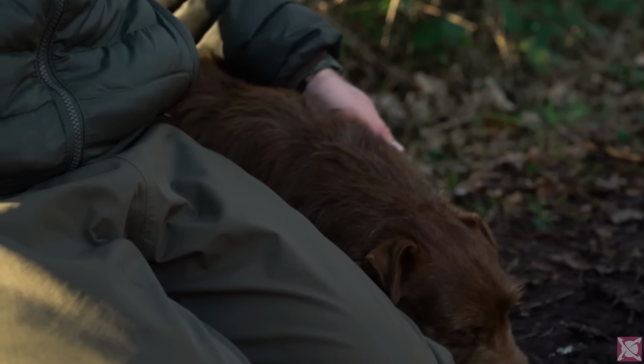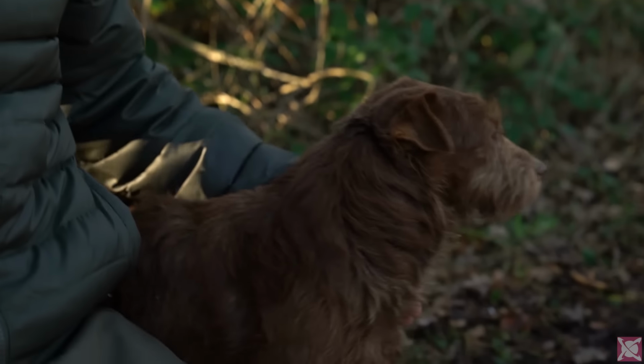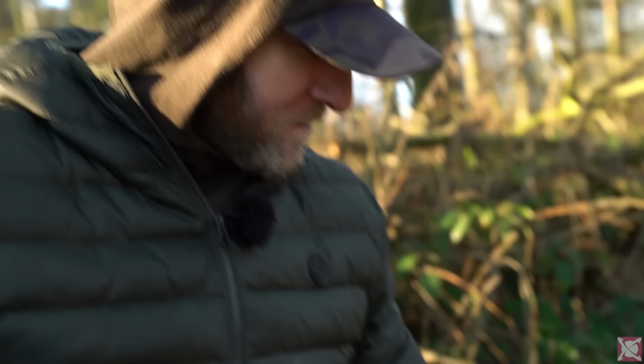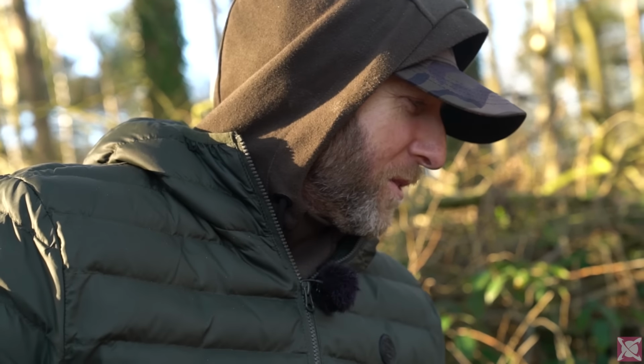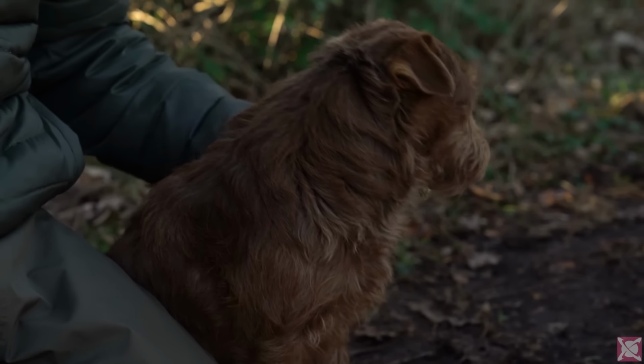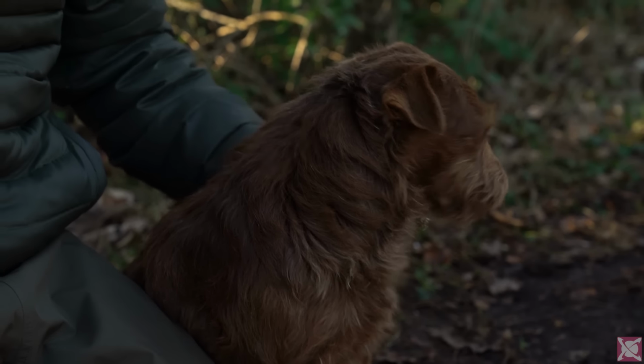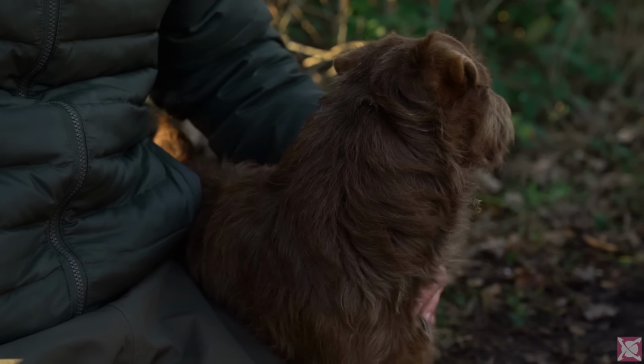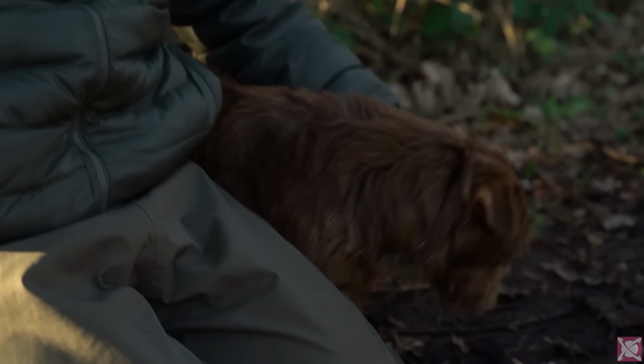What kind of dog is that? It's a terrier of some description. Hiya mate, you're all right. Do you reckon he smelt the Bovril? He knows all about the Bovril, don't you mate? Hey, you're shivering. He's ready for the Bovril. Hiya mate.